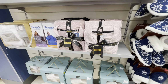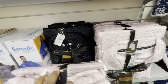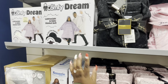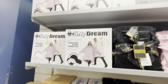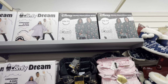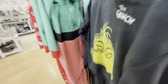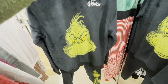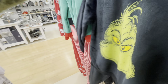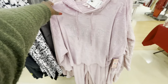The cute Nicole Miller pajama sets. They're in pink and black. These are $20. And then they have the lightweight and baby soft blanket. These are $20. Here's Mickey Mouse. The Grinch set. And that is 15. This is 20.